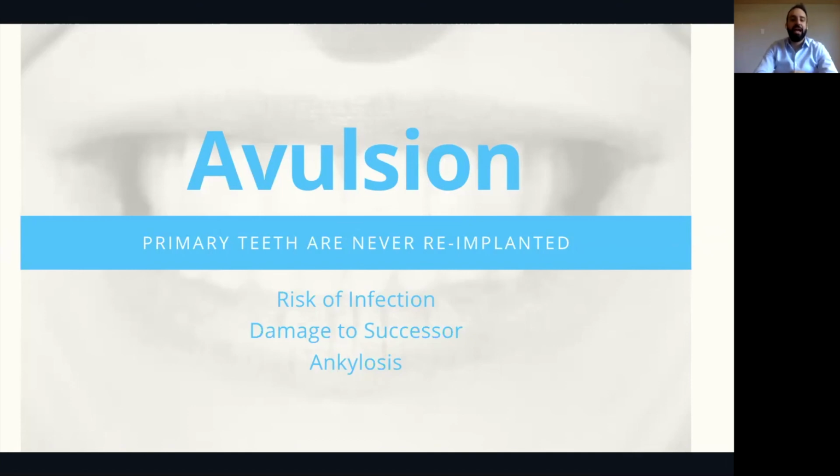If I have ankylosis, what's going to happen to my permanent successor? It's going to either ectopically erupt or never erupt, which means I'm messing up the successor. Simply placing the tooth back into the socket, you can damage your successor. And lastly, causing a primary tooth infection can also have consequences on your successor. So everything you're doing is bad for the primary tooth, other than the aesthetic appearance.